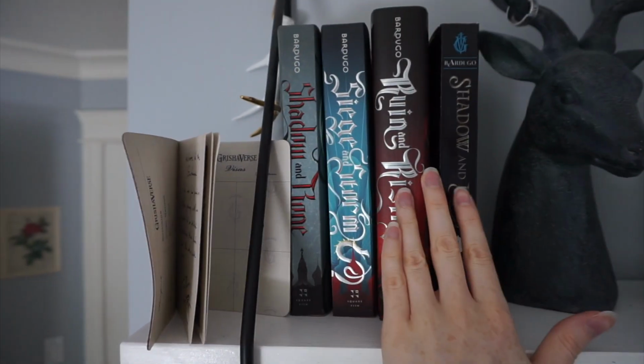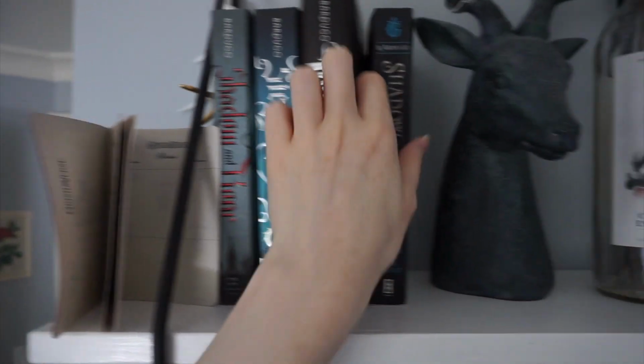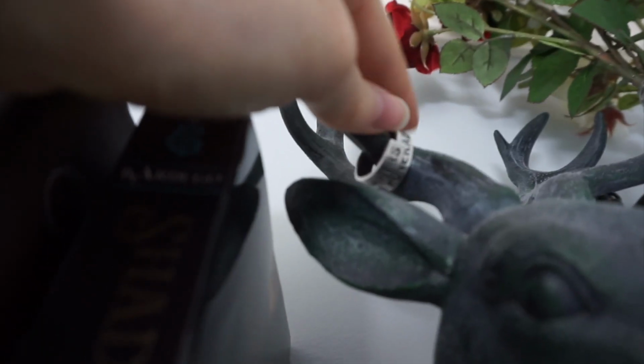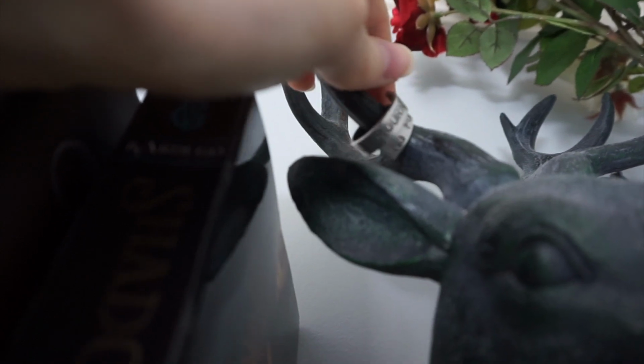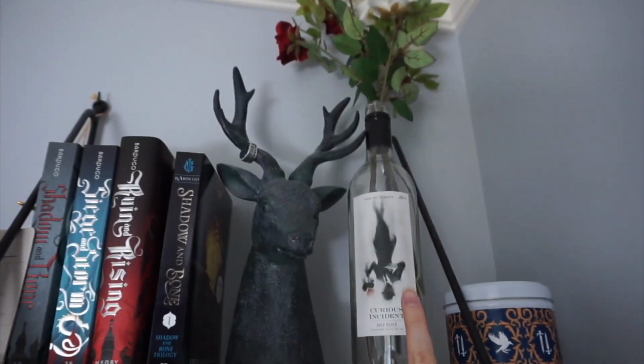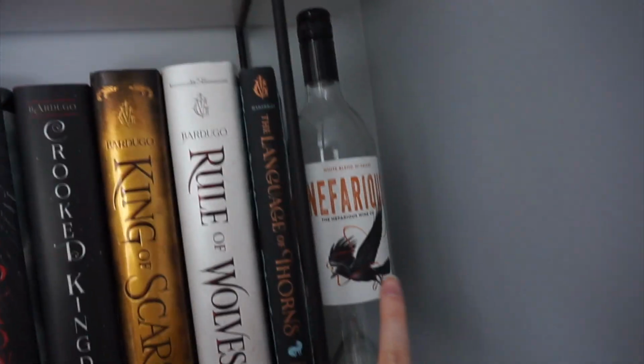Here we have my original trilogy of the Shadow and Bone series, and then the new Netflix cover that Raincoast sent me. I don't know if you can see that, but it's a ring that says "No mourners, no funerals." Another bookshelf guardian, and then I have some wine bottles over here, and I'm just, is that trashy? I know displaying like beer bottles or like whiskey bottles is like frat house energy, but like they're so pretty. Like, is this weird?